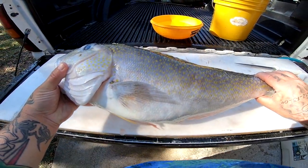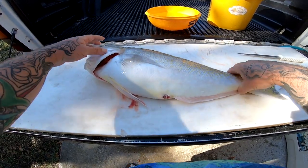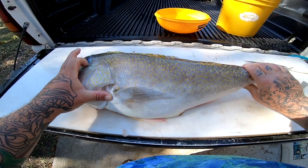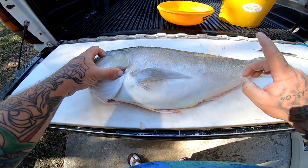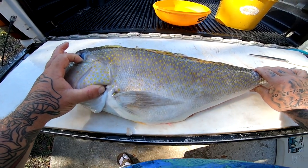That was fun. Alright guys, well I got my tilefish here. This was my biggest one. I did catch another little dinky one, so I got two on this trip. But this is my big one. This is a really nice sized tile. And I have never cleaned one of these before. I've eaten them in restaurants, but I have never cleaned one of my own. So this is going to be a first for me.